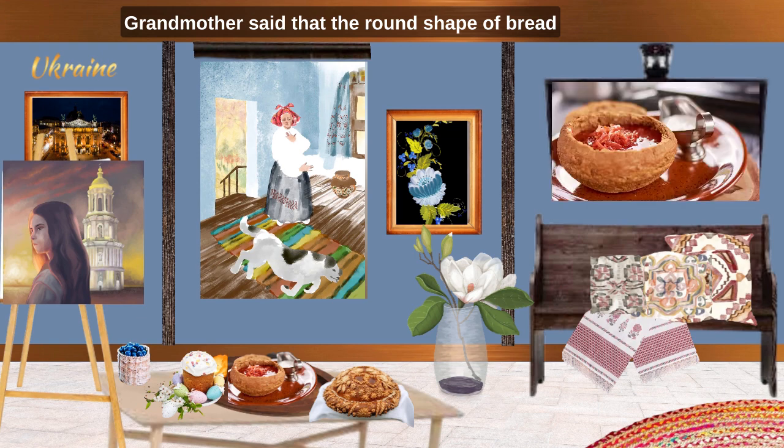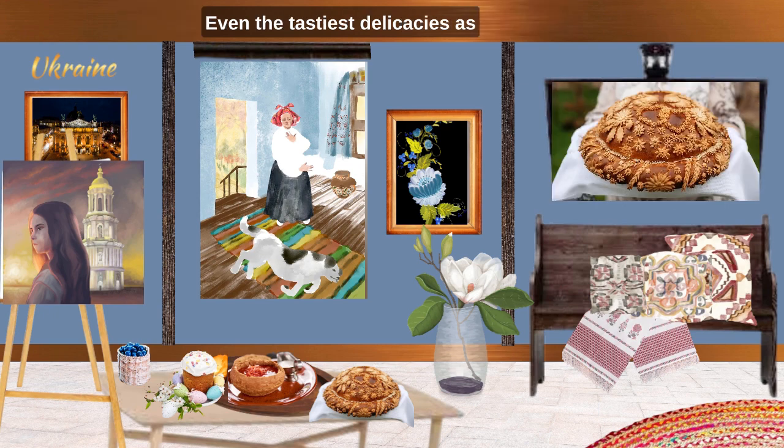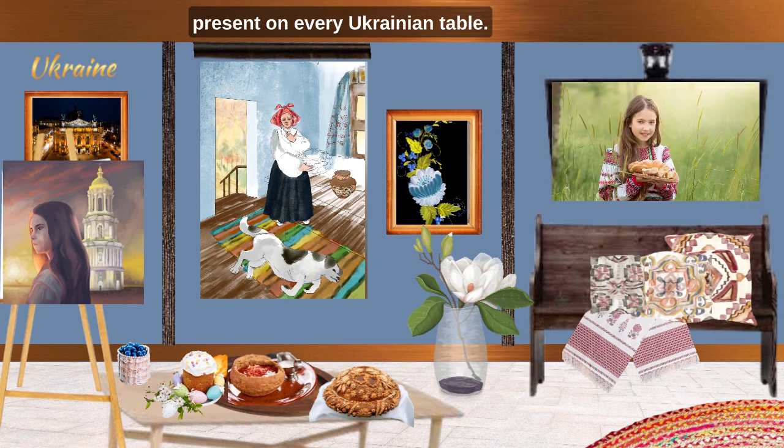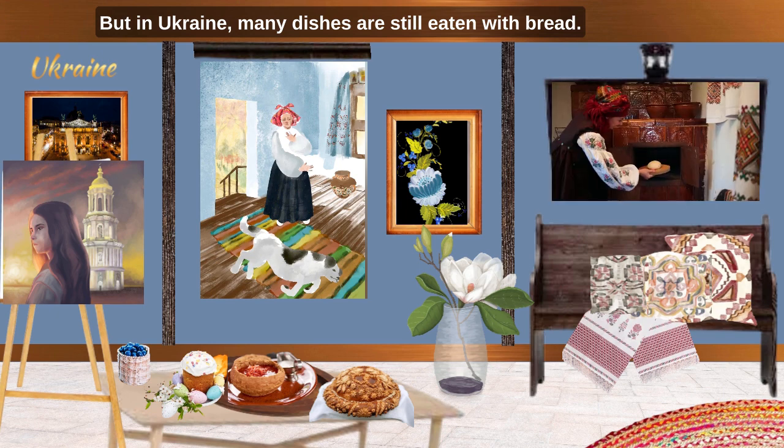Grandmother said that the round shape of bread is connected with the fact that even our ancestors compared bread to the sun. In Ukraine, they say, you can get bored of even the tastiest red fish or caviar, but never bread. Even today, bread must be present on every Ukrainian table. Now though there is a huge range of dishes for every taste. But in Ukraine, many dishes are still eaten with bread.